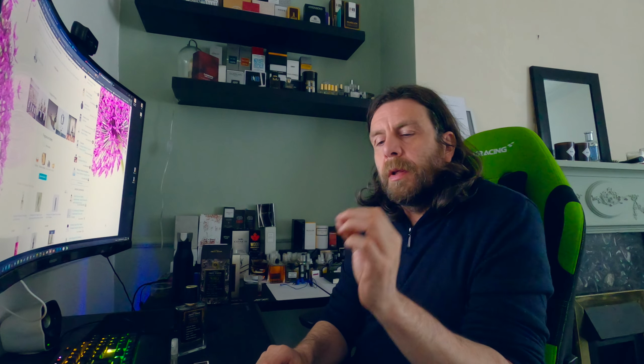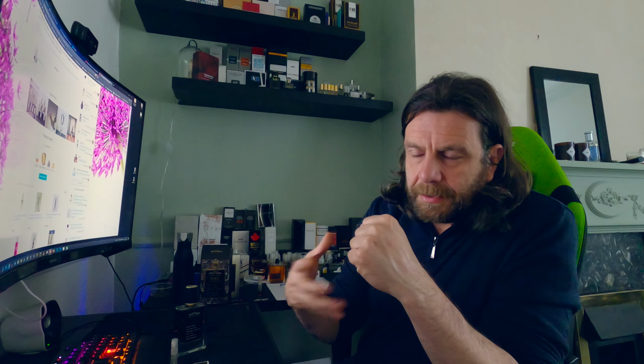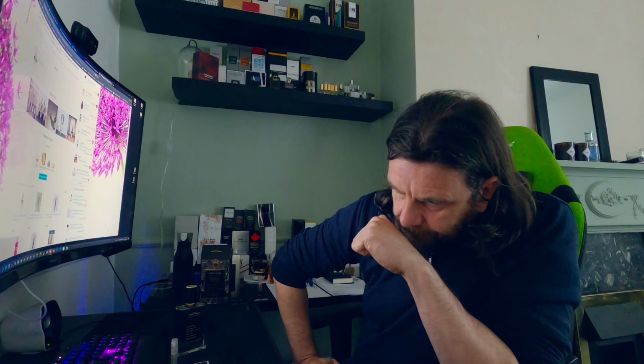Yeah, you can smell the quality on this one. It has just got a touch more, and more authentic. That's the word I'm looking for. It's got a slightly more authentic feel to it, and it's really nice, really nice. Both of them are really nice.